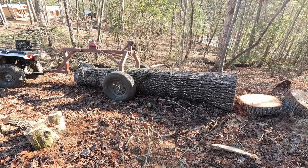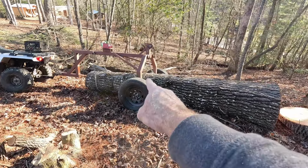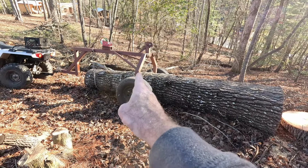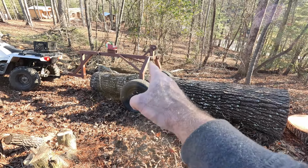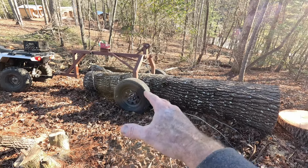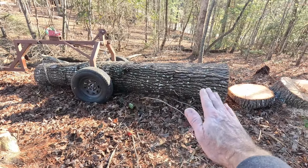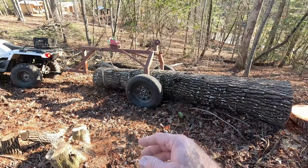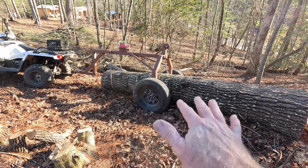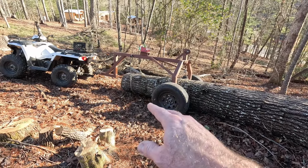Okay, so here's what we're looking at. I've got the main winch point here a little forward of center. The idea is that I'm going to take a majority of the weight with the cable and the log arch, so this end here basically just drags. It's just how the weight is distributed right now.